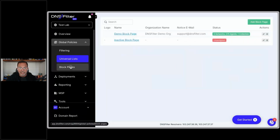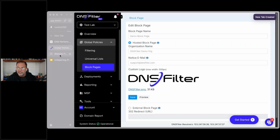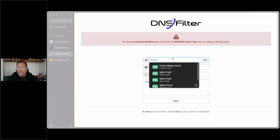You as the MSP can actually customize your block page. So you can give your company logo or some type of message to the users of that particular policy, some information. And I'll preview this real quick. Let's see if it works. Here it is. So this is kind of what the blank block page looks like. But I wanted to point out this form here.